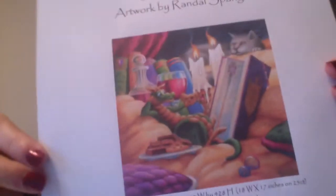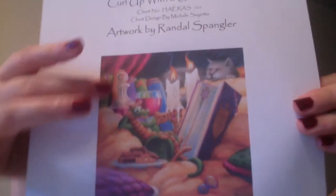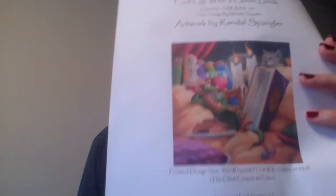And then the last one I got is Heaven and Earth Designs, and it is Curl Up with a Good Book. The artist here is Randall Spangler, and this dragon is often featured, as well as the books, and just this kind of cartoony style. A friend and I are going to do a stitch along on this one, and post our updates. Not really sure when we're going to get started. We haven't quite ironed out the details yet, but nevertheless, those are all the charts that I've got.